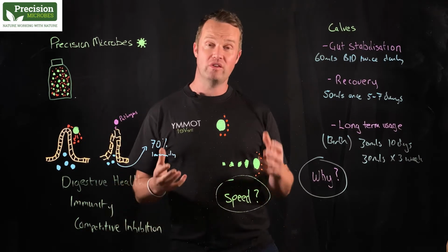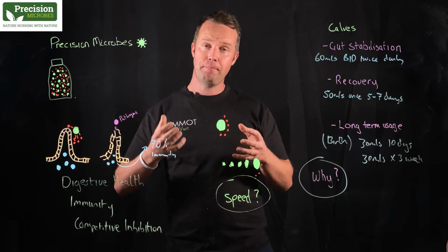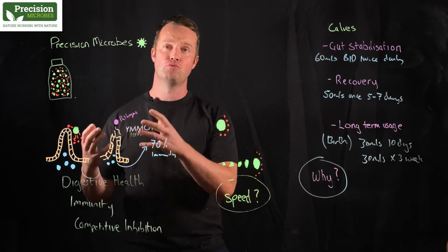And then the final one is this idea of competitive inhibition, where bacteria, both good and bad, are always competing. And good bacteria produce entericins and bactericins that compete with some of our pathogens. So a healthy gut microbiome is really essential.